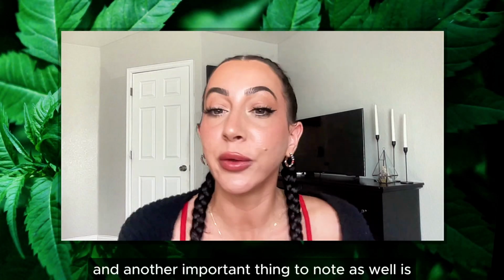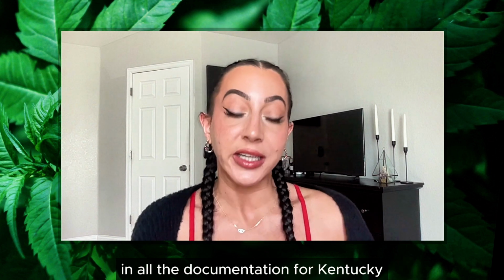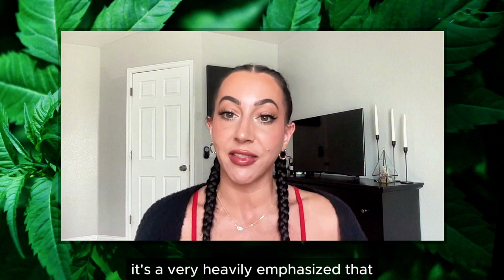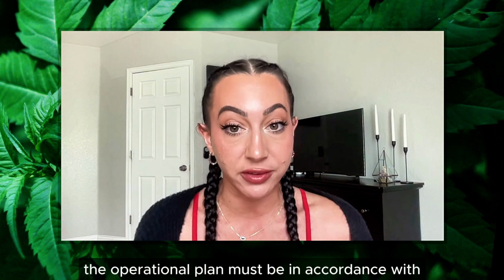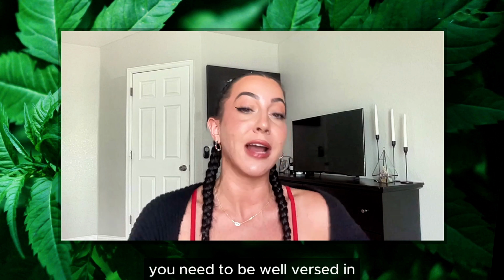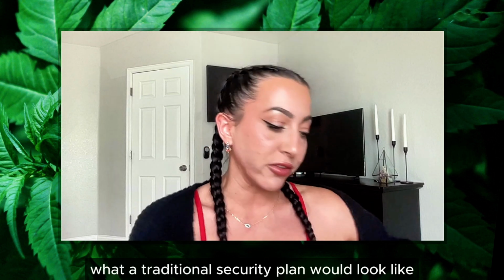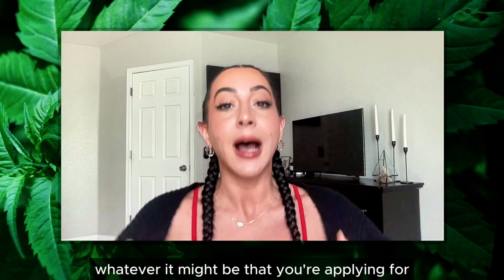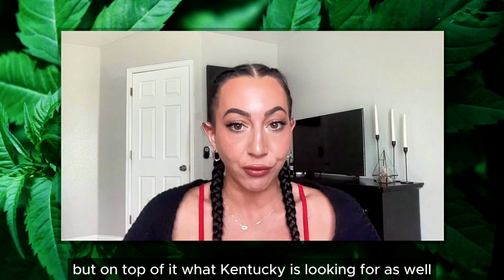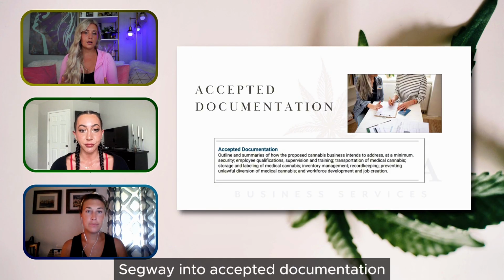Another important thing to note as well is in all of the documentation for Kentucky, it's very heavily emphasized that the operational plan must be in accordance with all Kentucky regulations. So you need to be well versed in not only what a traditional security plan would look like for a dispensary or a manufacturing facility, whatever it might be that you're applying for, but on top of it, what Kentucky is looking for as well. And I think it's a good segue into accepted documentation.